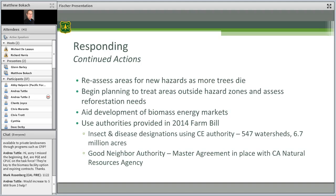And then the other authority that's new is this Good Neighbor Authority. What that allows us to do is enter an agreement with the state entity, and in California it's the Natural Resources Agency as well as all of the departments that are under it, where state entities can actually either do work themselves or subcontract out work to their contractors on federal lands. And this could not be better timed given this tree mortality event that's happening.